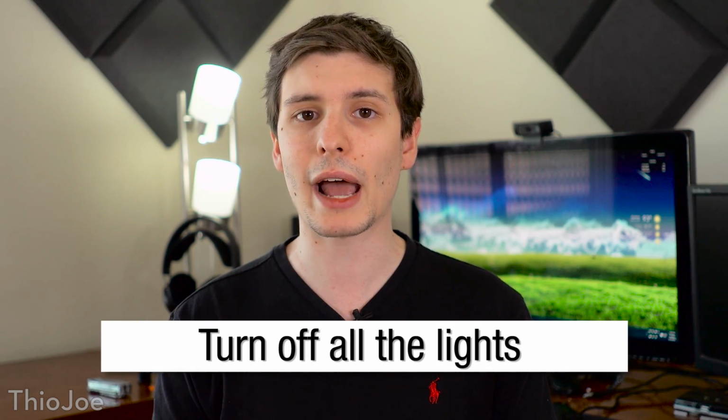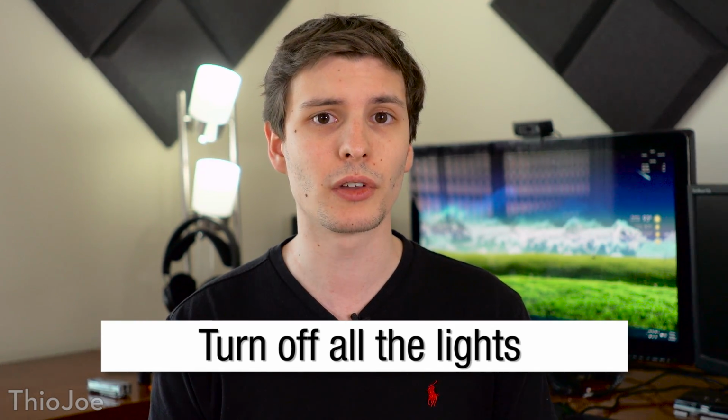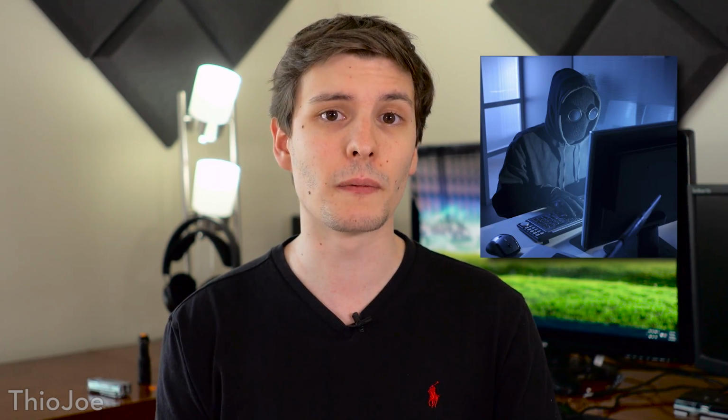We're almost done, but the next point is pretty important. You need to turn off all the lights in your room when you're hacking and also get some blackout curtains. You want the room to be as dark as possible. The reason being, so you can focus on your hacking and not have any distractions. The only exception, of course, is the lights from your computer itself. Everyone pretty much knows that the better hackers have the coolest looking PCs.